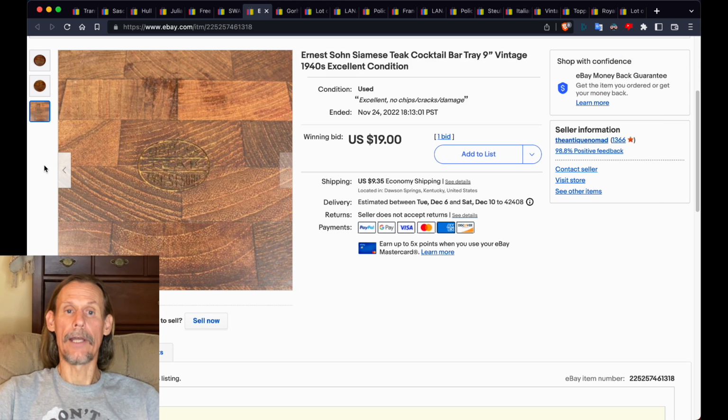It went for the $19 opening bid. I didn't really know what to expect. It's not a large piece. There's nothing super fancy about it, and it doesn't have a big name like Dansk. And so because of that, I thought $19 was a good place to start, and that's where it ended up finishing.